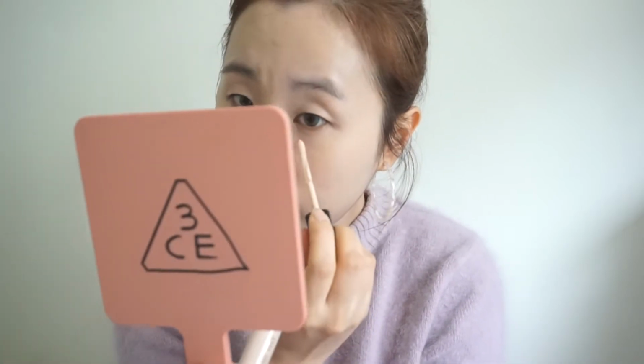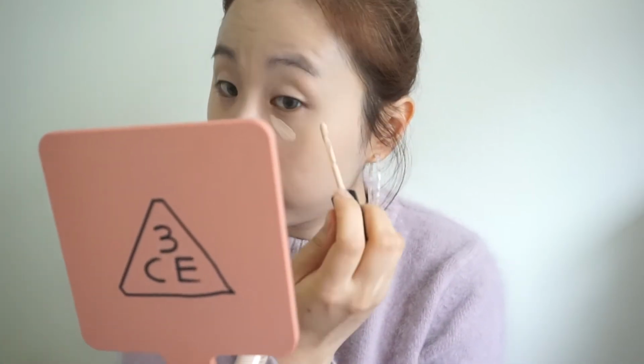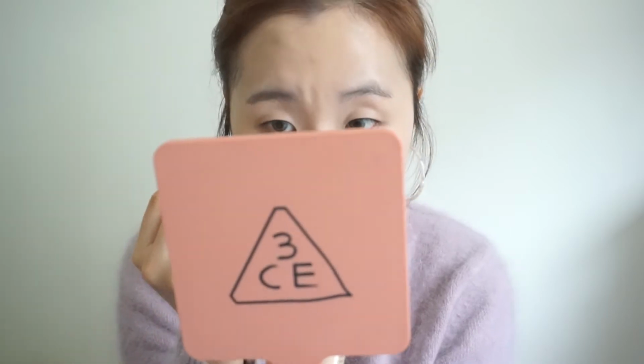I got quite a few concealers. First, I'll be using my old favorite, the Born This Way concealer. This is a hydrating concealer, and I'm pretty sure this is in the shade Very Fair. So it has slightly more of a brightening effect underneath my eyes.